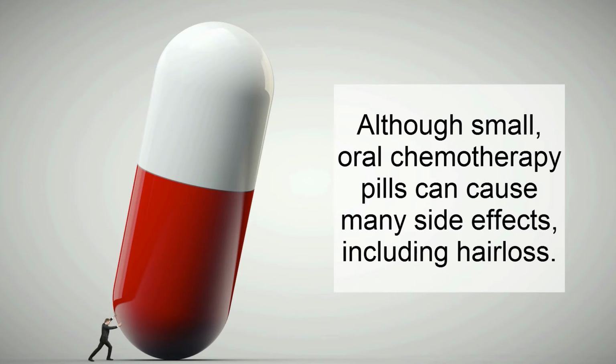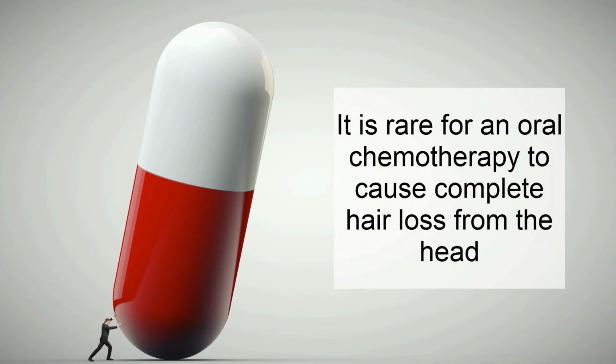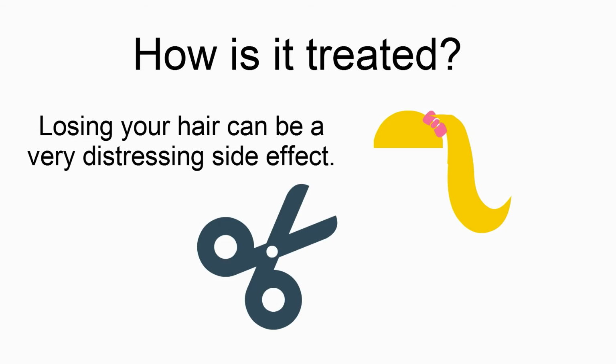Although small, oral chemotherapy pills can cause many side effects, including hair loss. However, it is rare for an oral chemotherapy to cause complete hair loss from the head. Losing your hair can be a very distressing side effect.